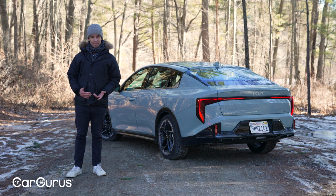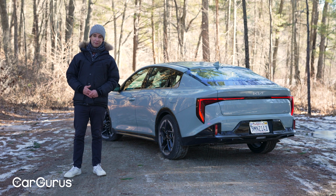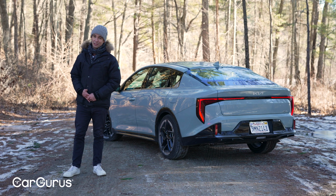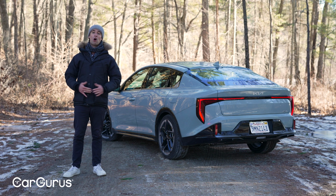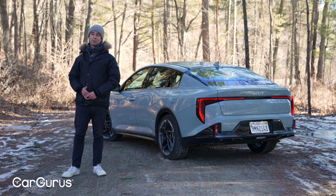Is it the absolute best in the segment? I would say no. I would give that to the Honda Civic as an all-arounder. It also doesn't deliver the same hybrid and all-wheel drive performance as the Toyota Corolla. Now, we've reviewed all of these compact sedans, so there's a decent amount of choices on the market. But I would say right now, the K4 is definitely one of the most compelling cars we've driven.